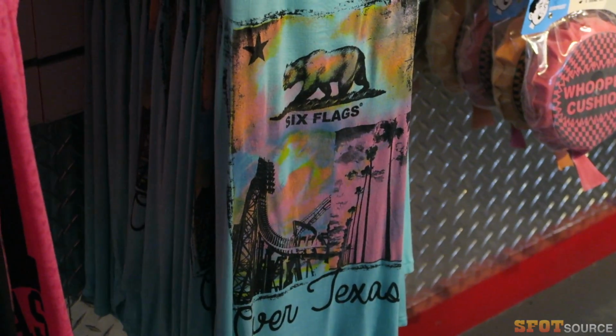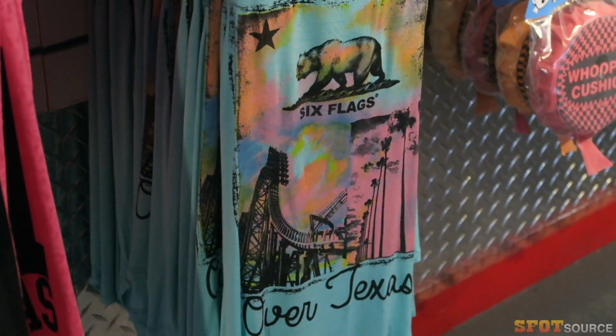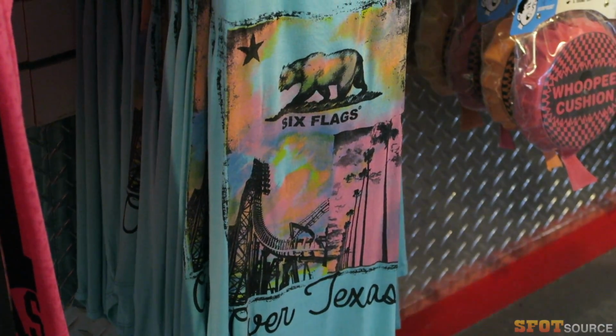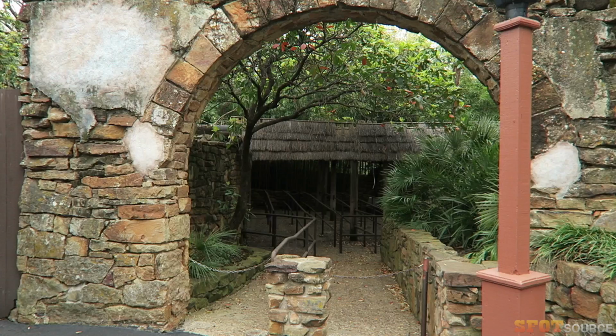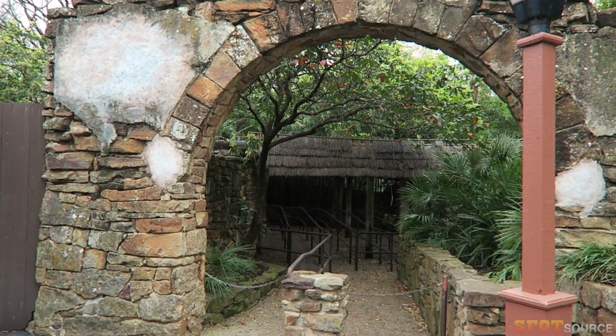So we are at the gift shop that is at the exit of Texas Giant. And we have a familiar shirt. Kind of one that we saw at Fiesta Texas last week. So once again, can anybody tell me what's wrong with this shirt? This is for all you history buffs out there. Does anybody remember what this used to be?